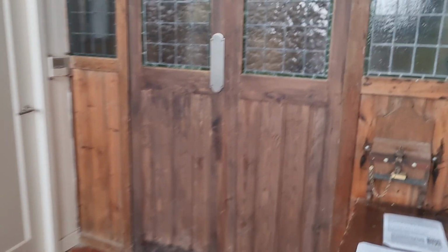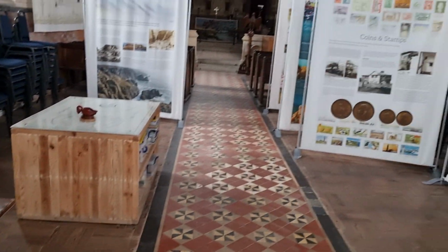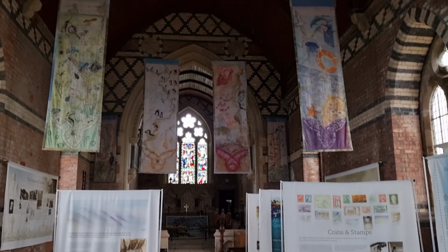Anyway, there's a quick look in the church. Continue walking across the island.